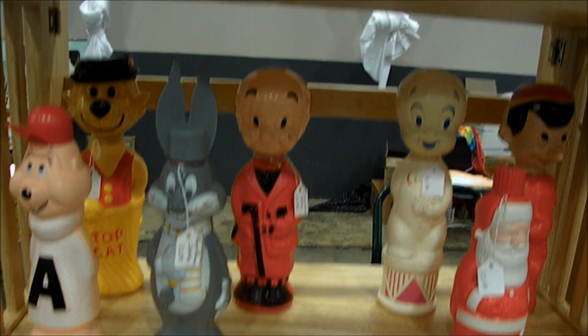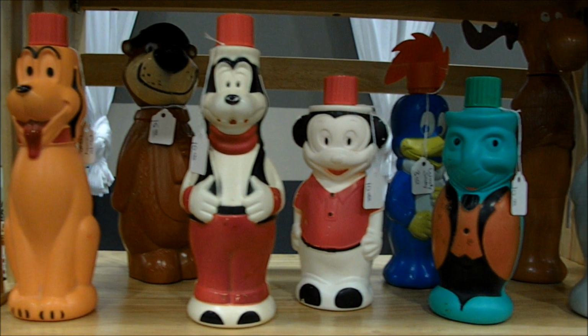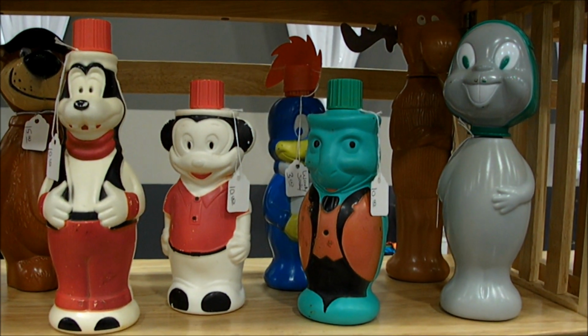Plastic shampoo bottles are being sold here. They are pretty neat. I don't see these very often.